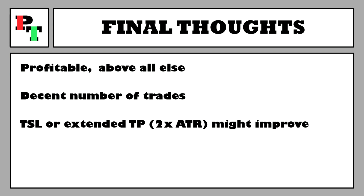Or, you could look at the profitability of the strategy as is and say to yourself that if it ain't broke, don't fix it. No reason theoretically though that you can't test all those different profit-taking styles just in case there is improvement to be had. So that is it from us on the MACD and EMA strategy.